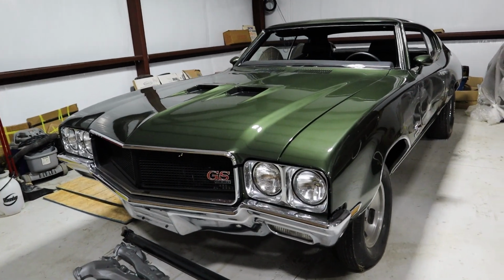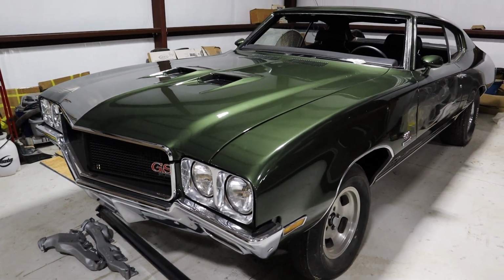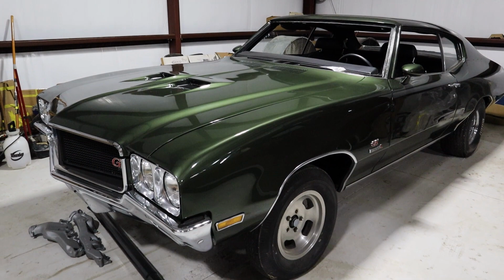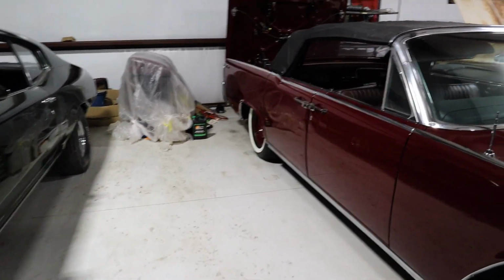This car was parked in '72 or '73, I believe. The interior is all original. It's had one repaint because the paint was kind of flat. It's an awesome car. Really good shape. Original tires and wheels on it from '72 or '73.